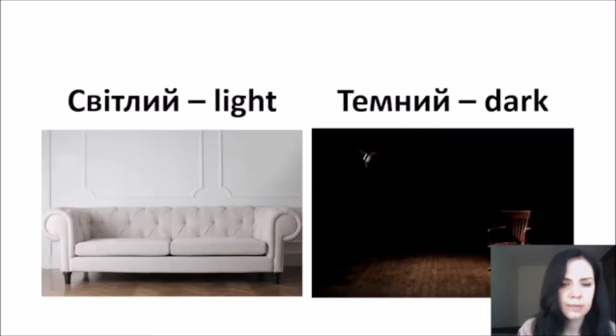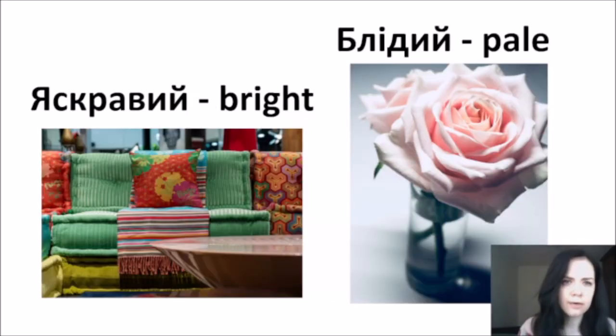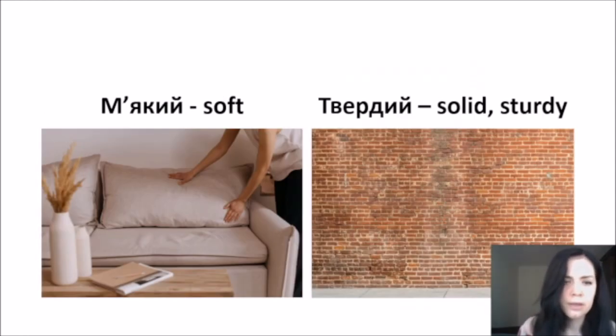Світлий means light. And dark means темний. Світлий and темний. Яскравий, colorful, bright. And pale, the opposite, блідий. Яскравий, bright, colorful. Pale, блідий. Soft means м'який. And the opposite is solid or sturdy. Твердий. М'який, твердий.